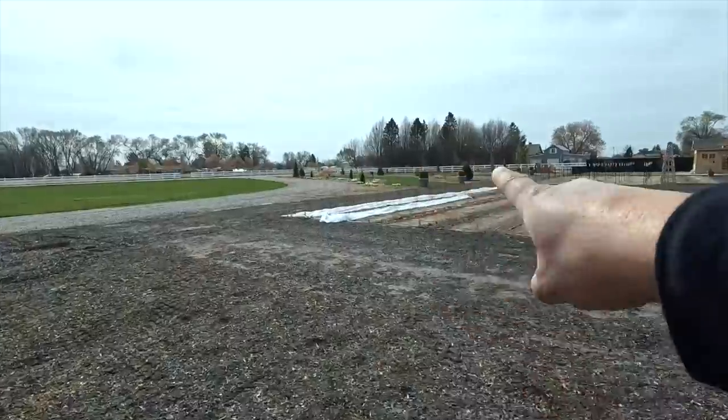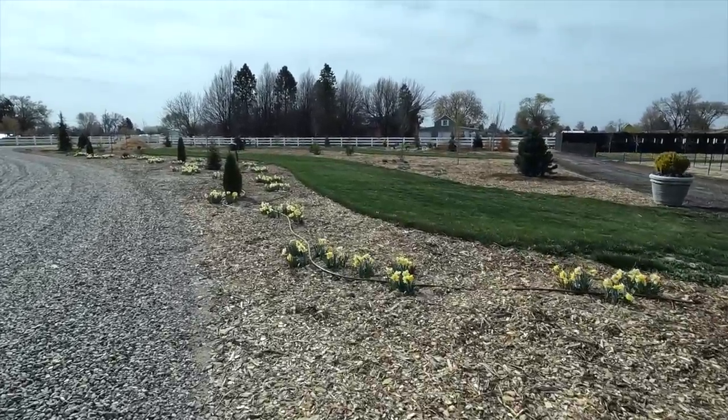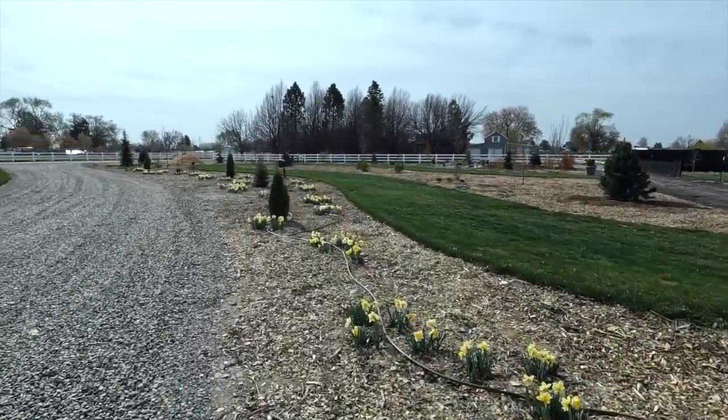This type right here with the shorter needles, we'll have to see how it does in our full sun and our high winds. It's gonna get the brunt right there, especially on the west side of it. So we'll just have to monitor, see how things go. The rest are over in this corner. And while we're walking, you can see the daffs we planted last year. Oh, they look so pretty.